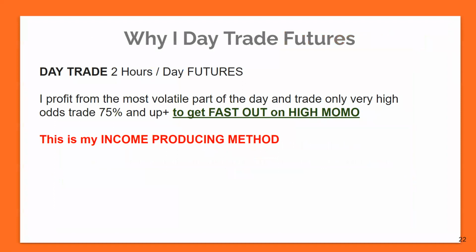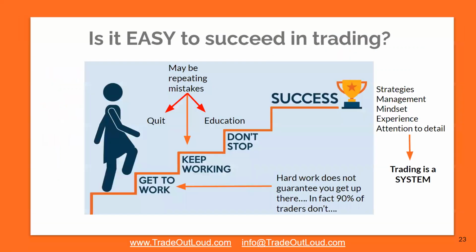So I day trade the first 2 hours. I profit from the most volatile part of the day and trade only these high-velocity moves with very high odds. If I have the pattern, if I have everything lined up, I take the trade. I'm extremely disciplined and extremely patient, and the odds are 75% or up. I get in and out fast on these high momentums, and it is my income-producing style of trading.